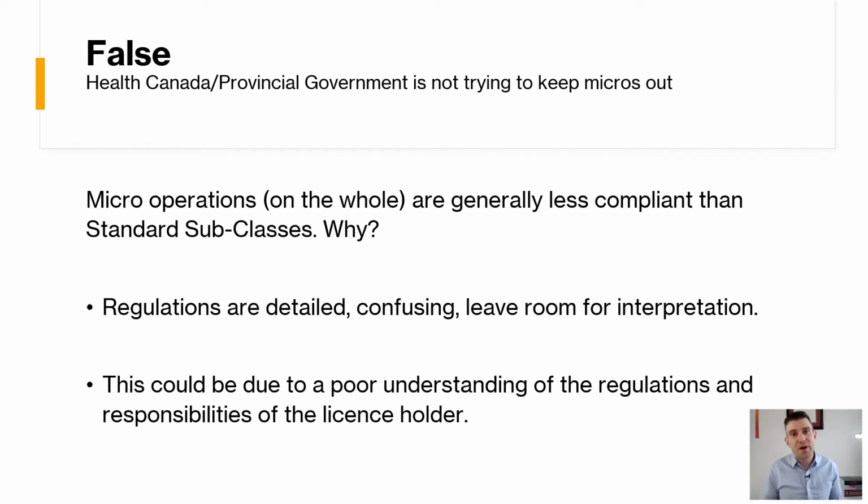For everyone, the regulations are more or less the same. They're very detailed. They are confusing. They leave a lot of room for interpretation. And even internally, we have a lot of discussion about how the regulations can be interpreted. And we've even seen some discrepancies between one Health Canada reviewer to another. At a business level, this could be perhaps due to a poor understanding across the board of the regulations and what the responsibilities of the license holder actually detail.